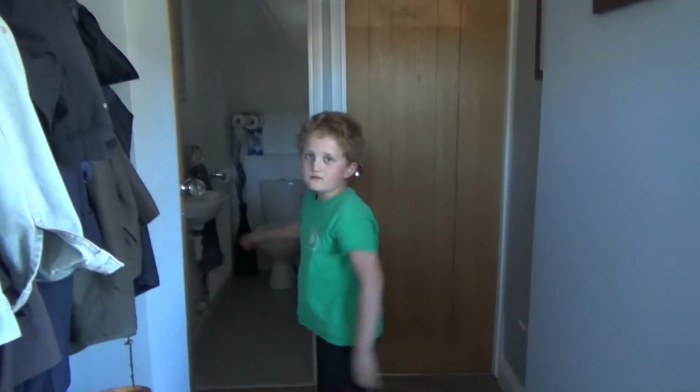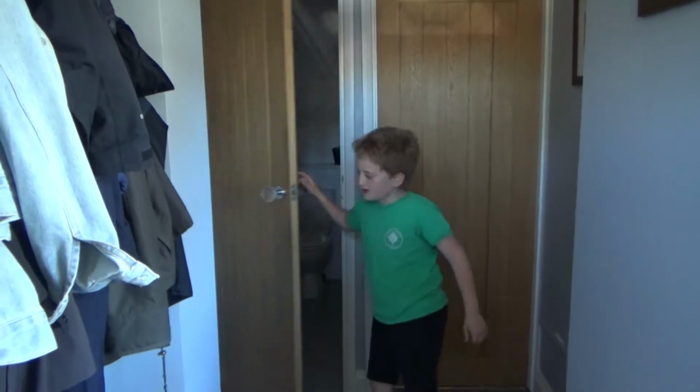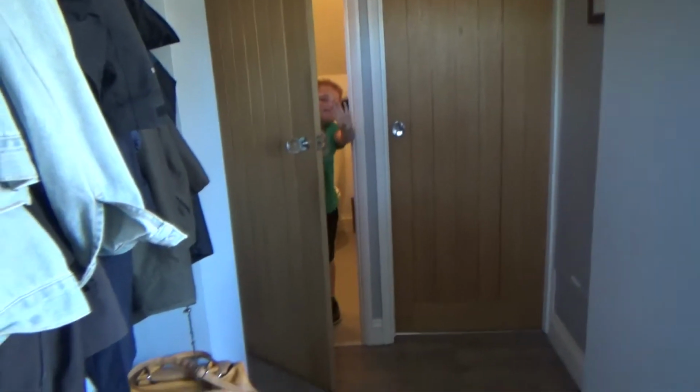Now the thing we do when we get in, Ted? Wash our hands. Oh yeah! Oh, my Dumbo. Right, so Ted's just going to wash his hands now, and so will I.